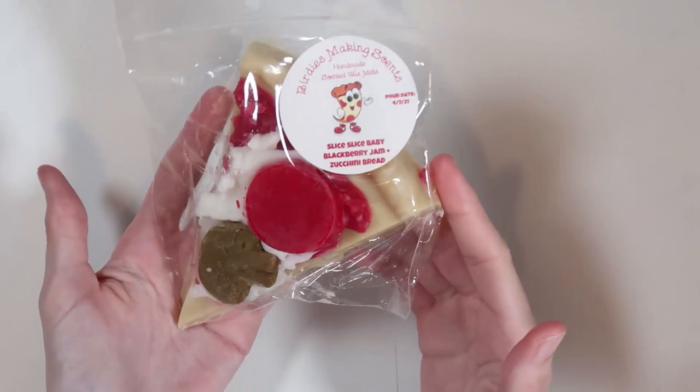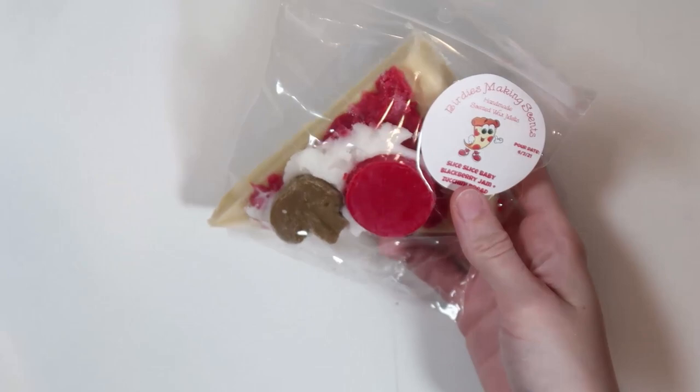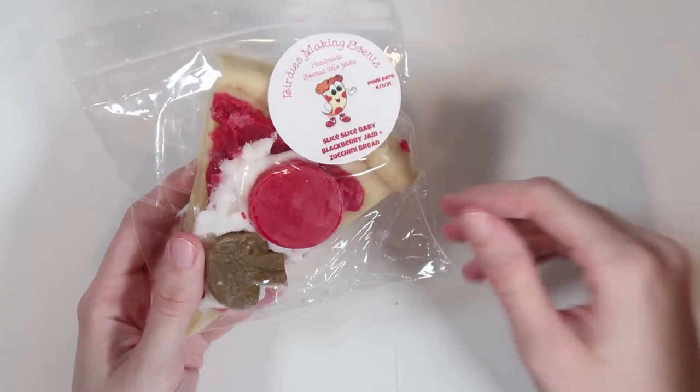So first of all, just look at these. What? How are these wax melts? These are so cool. This is just, I don't understand. She is having another release May 14th, so check out her shop. I'll link it down below and just favorite it because you'll be able to see her releases, but I'm obsessed.